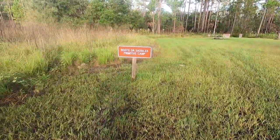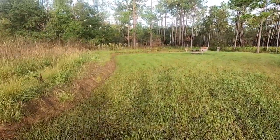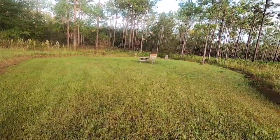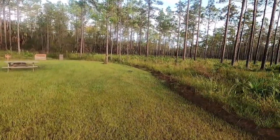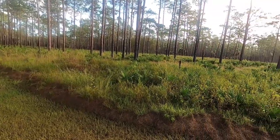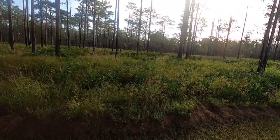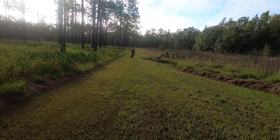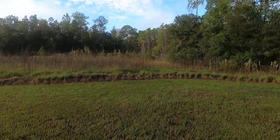Okay, we are at Boots or Saddles Primitive Campground. A little walk around here. That's facing north. So your sun is coming up over here in the east. It's looking back south. And now you're facing westerly.